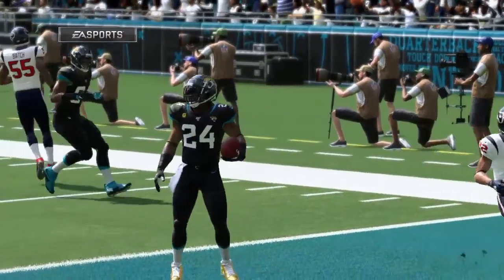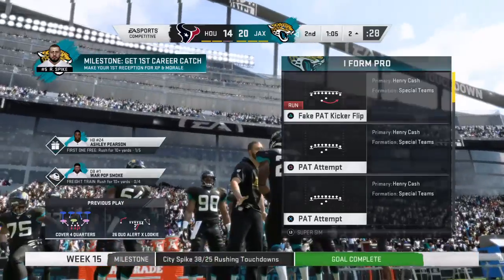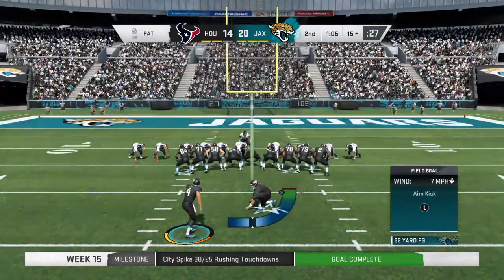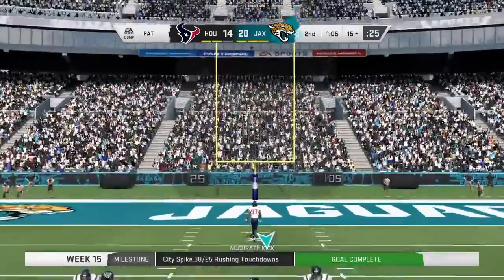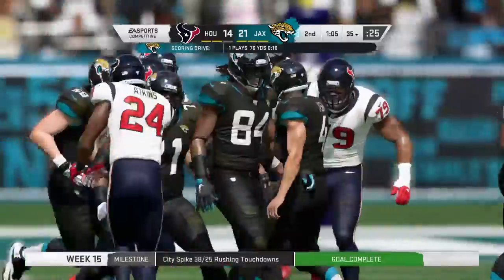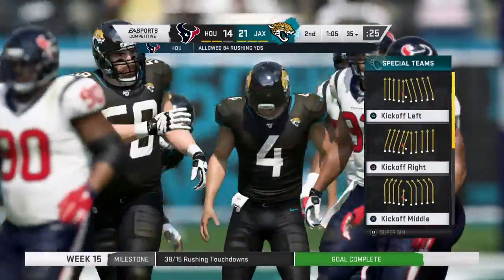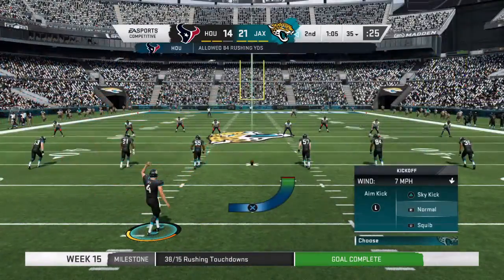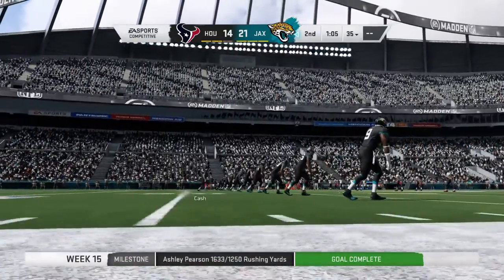And with his speed, if he just finds the slightest crease, he can take it the distance like he did there. How about the leverage up front? Offensive line out-leveraging the defensive front to create that space, that crease that he was looking for. And once he hits open field, he's going to be very difficult to catch and corral. Extra point splits the uprights, and the lead is now 21-14.